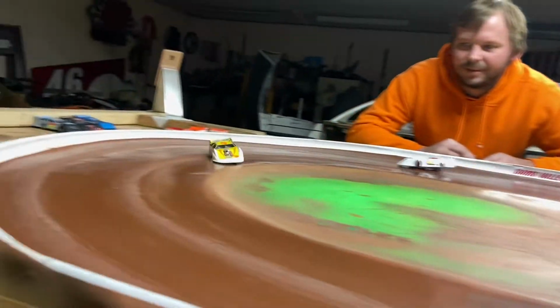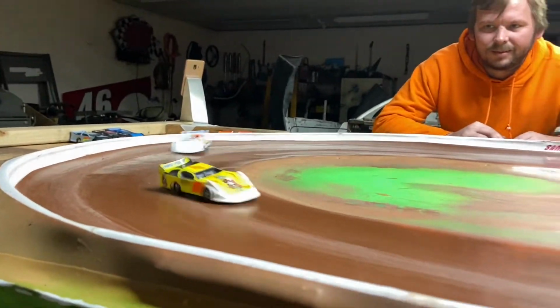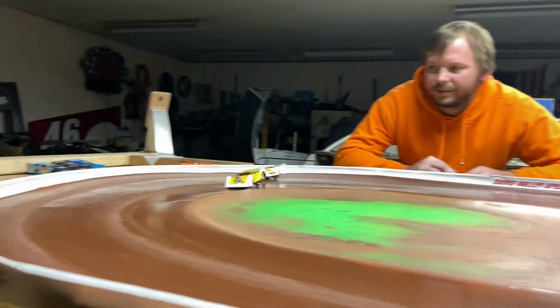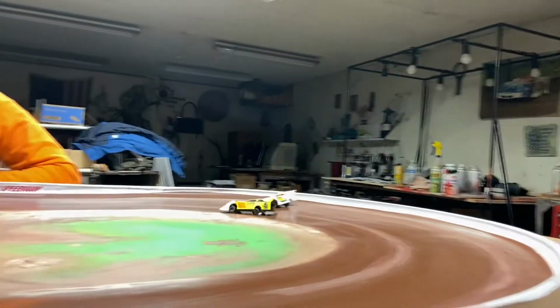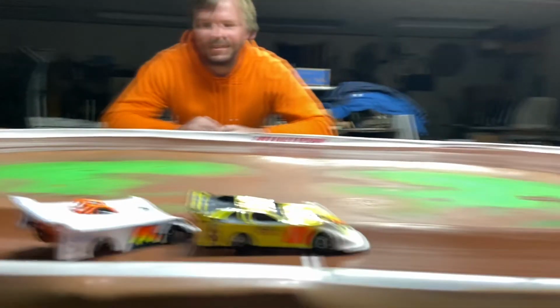The 61, Rick Hunsley, against the 11M of Dave Shin. Hunsley down on the bottom. Dave Shin running up on the top. Shin starts reeling him in. Works his way around him. Now he's down on the inside. Hunsley moves on to the A heats. Dave Shin will be battling for the B.